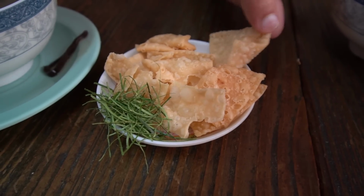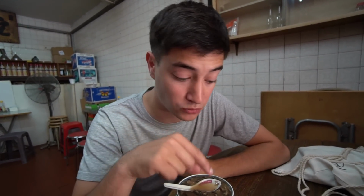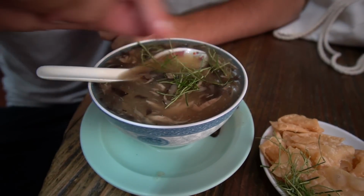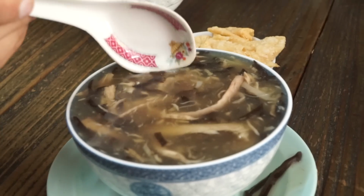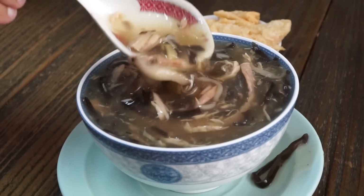Let's try one of these chips that we've got served on the side here. Yeah, pretty good. Let's try to put some of this lemon leaves in here, which he recommended. We'll just sprinkle those on top here. Sort of like a slight citrus flavor, and then almost a little bit minty too. Oh, this is really, really satisfying, and it's really good for your skin. And the owner also told us that it's good for your blood flow and just overall your health.